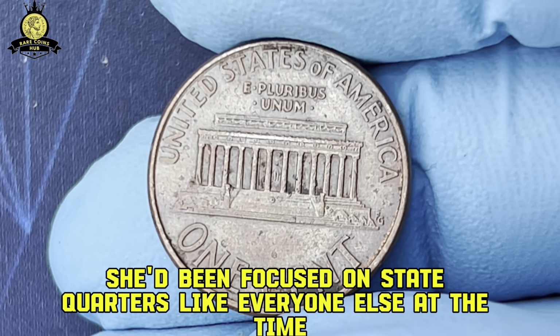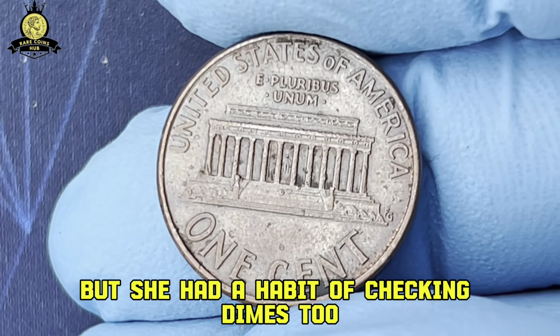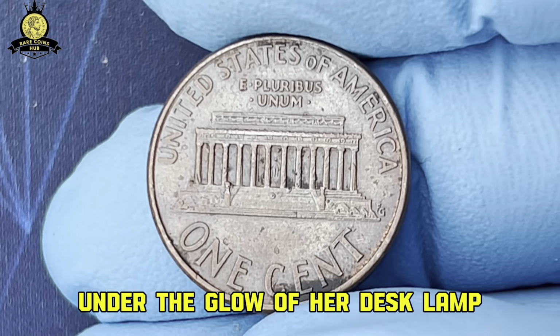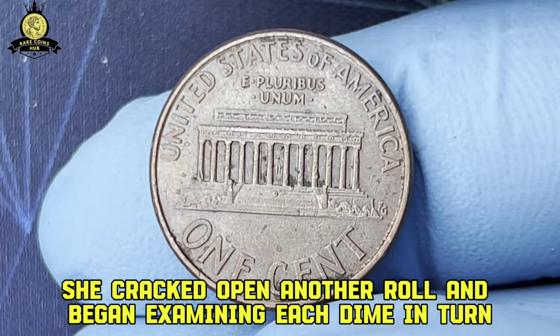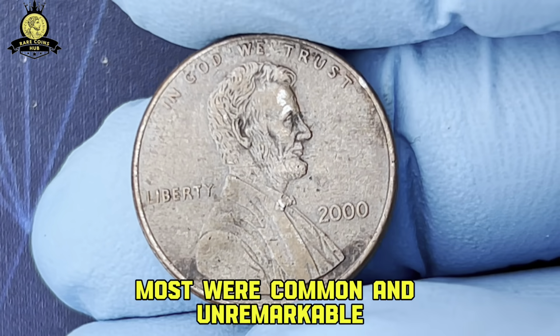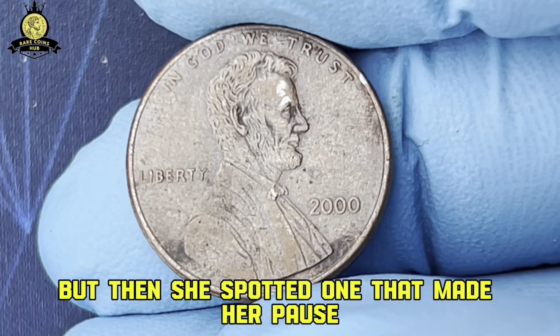For months she'd been focused on state quarters like everyone else at the time, but she had a habit of checking dimes too, just in case. Late one evening, under the glow of her desk lamp, she cracked open another roll and began examining each dime in turn. Most were common and unremarkable. But then she spotted one that made her pause.